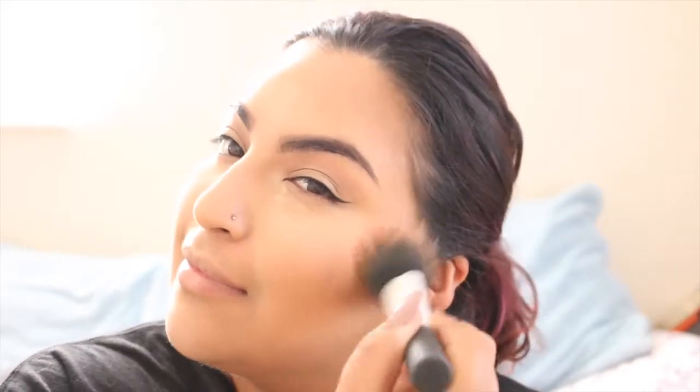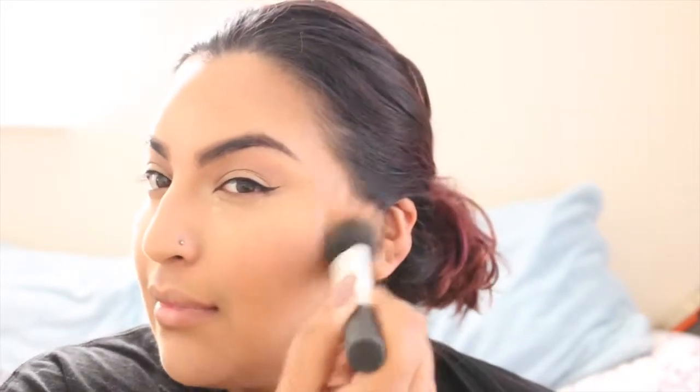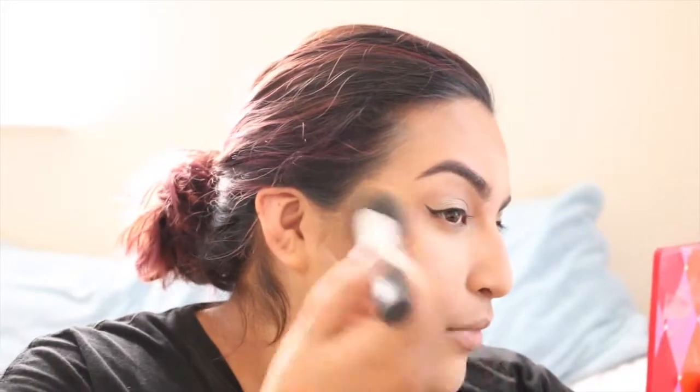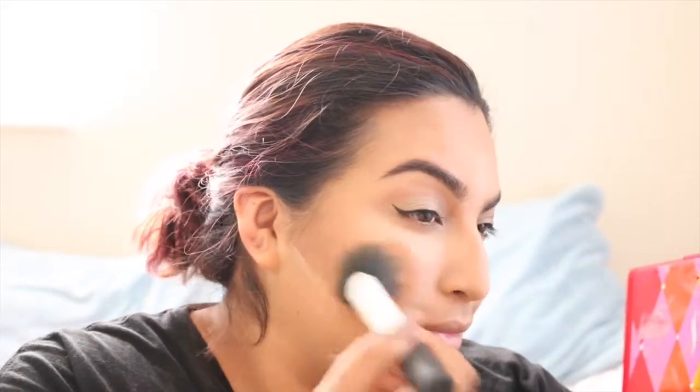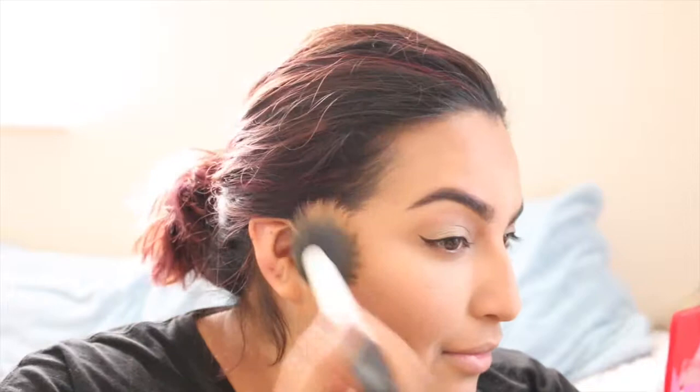Now I'm taking this Benefit Havana blush, and I forgot how much I love this blush. It's just so pink and nude and very daytime, work, school appropriate, and I'm taking this on a Real Techniques dual fiber face brush. They have a small contour brush that came with the kit, but I can't find it, so I ended up using this one and I actually like it a lot more just because it covers more ground.